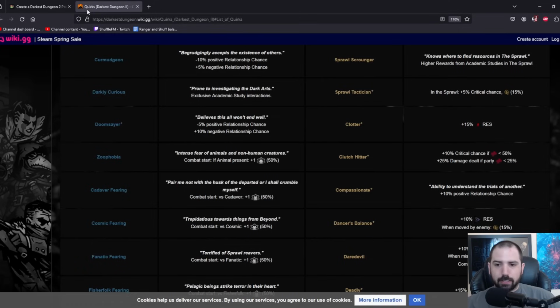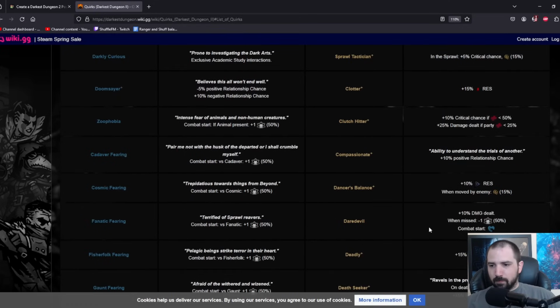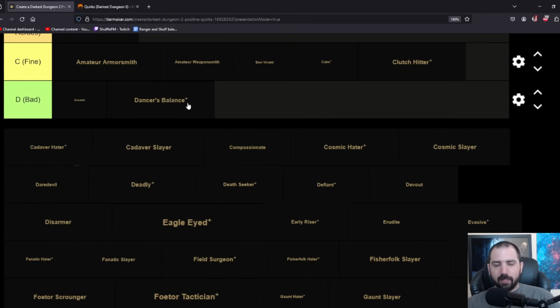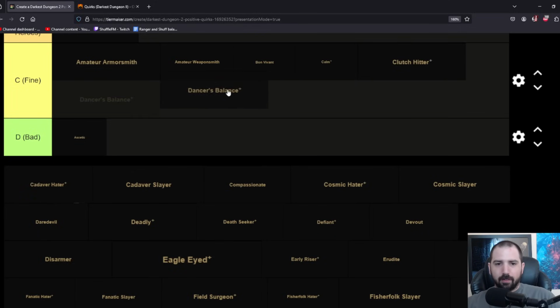Dancer's Balance. 10% move res, and then you get dodge plus when moved by an enemy. It kind of conflicts with itself, because you don't get moved if you have it, but that's nice, because you get the protection, and then if you do get moved, you get to dodge. Cool.